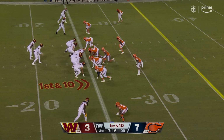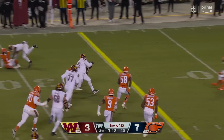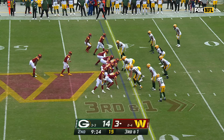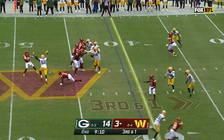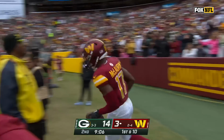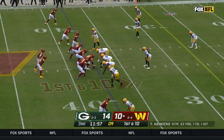Now Wentz, who is 5 of 14, to the outside and starts with a first down on this drive. McLaurin picks up 11. Heineke to throw on 3rd and short. Sidearm sling to Terry McLaurin for a first down. It has the timing, a little bit of his patience as well.